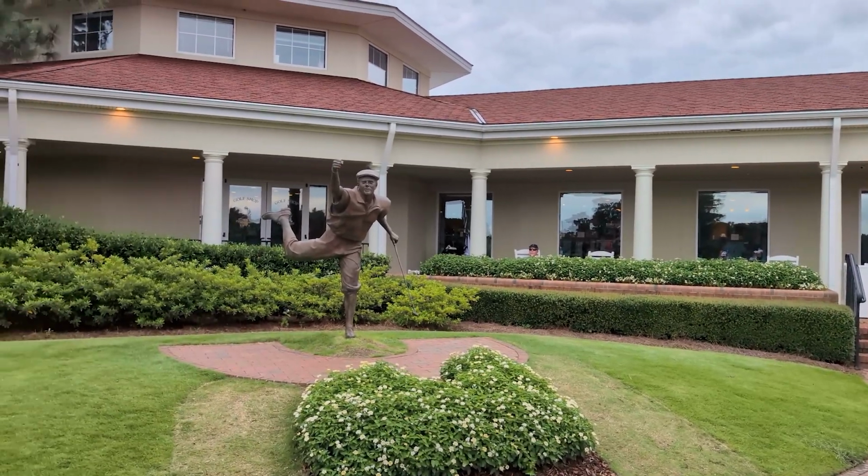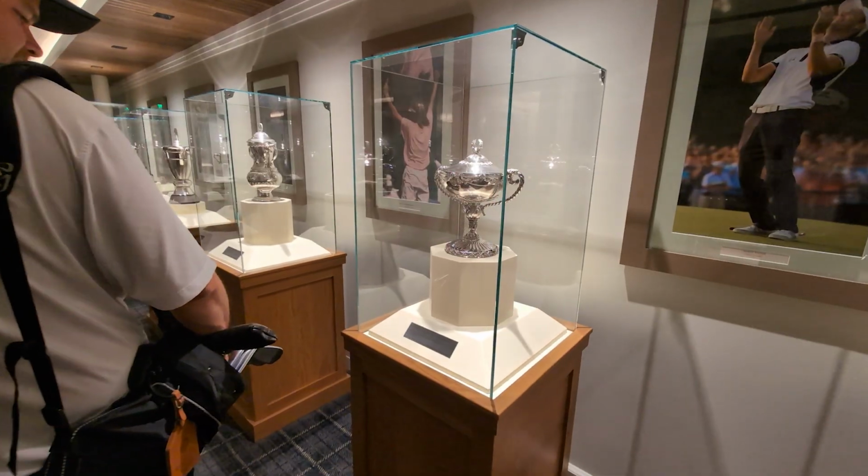After that, we made sure to go ahead, and a couple guys in our group had not been to the clubhouse before, so we walked them through the clubhouse. You get to see, obviously, the statues of Payne Stewart and everybody else outside. Go through, see some of the old US Open trophies and replicas and things of that nature, so you can kind of see all the history that's there at Pinehurst Resort itself.